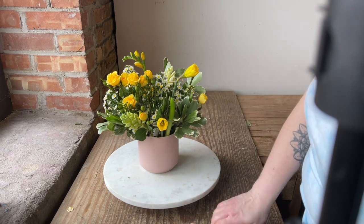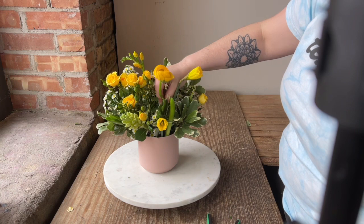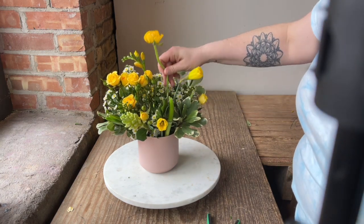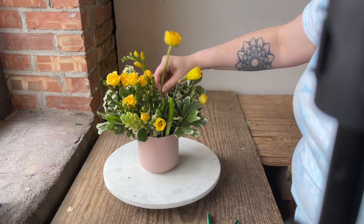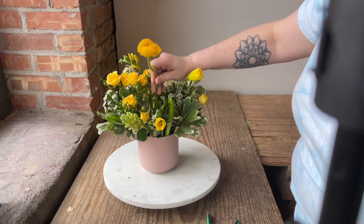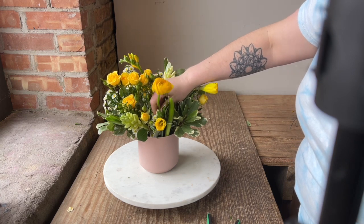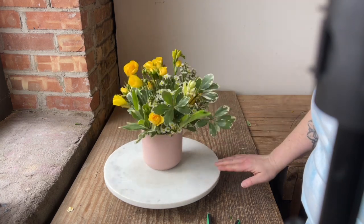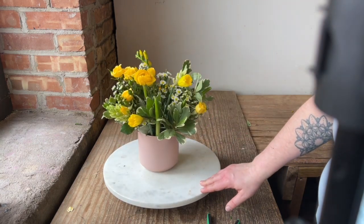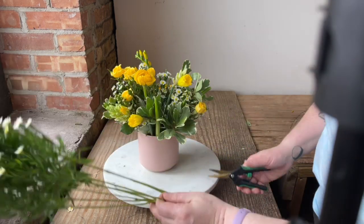The ranunculus, let's add that next. Always has a really pretty curve at the top. And again, that's one of our extra special blooms, so we want to make sure that you can see it. So always put it at the top. Might take a little bit of effort to find the perfect spot for your ranunculus. And again, I'm leaving room for all my closed flowers to fully open up.